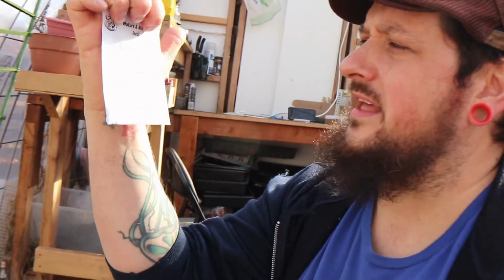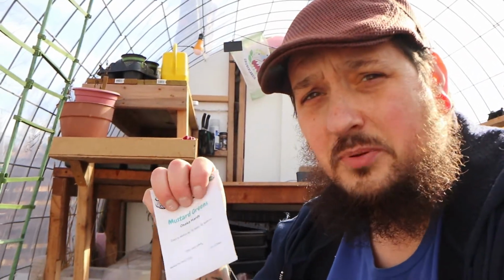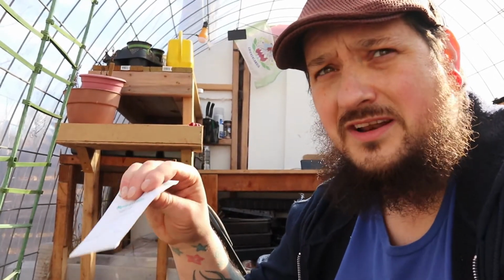So last year I had great success with these really hardy mustard greens I got from Nature and Nurture Seed Company. We featured them a while back in one of our heirloom company spotlights, and they are another fellow Michigander seed company which actually grows most of their seed right here in the state of Michigan on their little farm. So I like to plant these inside, and I'm going to plant these outside because they really sprouted and took off in the early spring. They're kind of the first greens that we had.